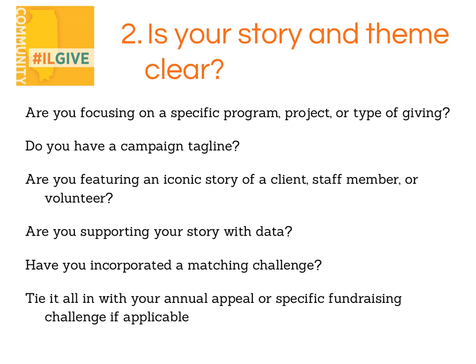The second is, is your story or theme clear? This is the body of your profile. So you want to see, are you focusing on a specific program, project, or type of giving? Many of your organizations are multifaceted, and you do so much in so many different things for your community. For a 24-hour period, telling that in your profile might be a little overwhelming for donors.